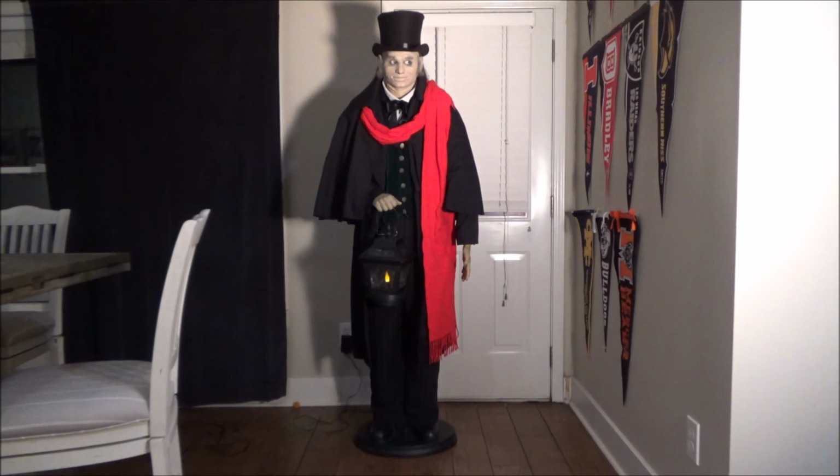And obviously it was called the Bah-Humbug Butler because they were afraid of getting into some kind of copyright issue with Scrooge. Although I'm pretty sure Scrooge is in the public domain, maybe I'm wrong about that, but especially nowadays you could probably just call him Scrooge. So it's the Gemmy life-size Scrooge because the other name isn't as good, of course.